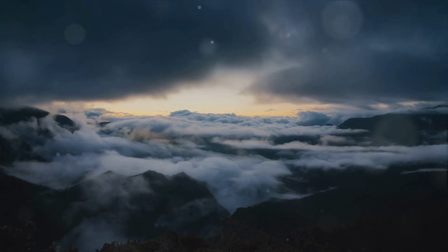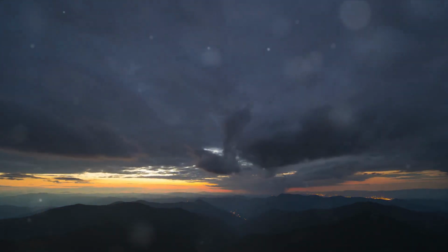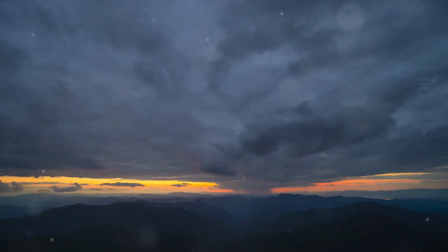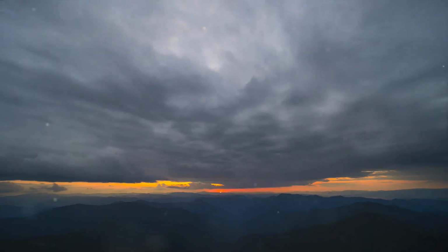First up, the atmosphere. This protective shield not only provides us with breathable air, but also acts as our planet's first line of defense against harmful solar radiation. It's a complex mixture of gases that has evolved over billions of years, shaping the conditions for life as we know it.